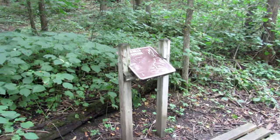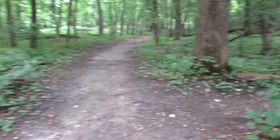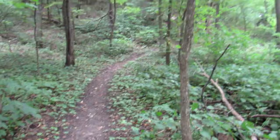Okay, now going that way leads to the campgrounds. This way leads to the rest of the trail, but there is a little cut through here. But I think I will stick with the main trail.